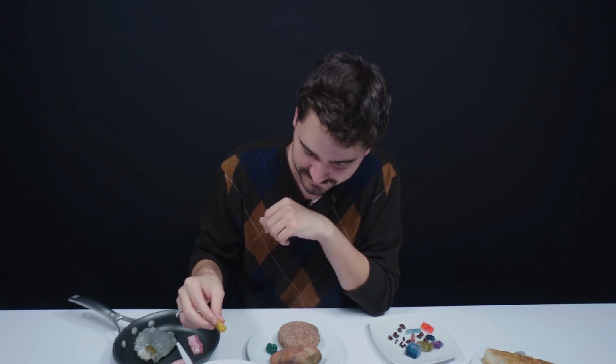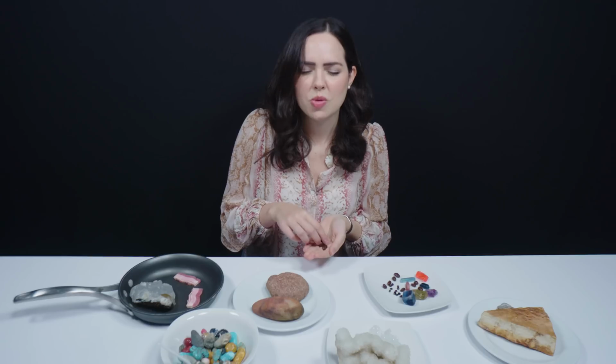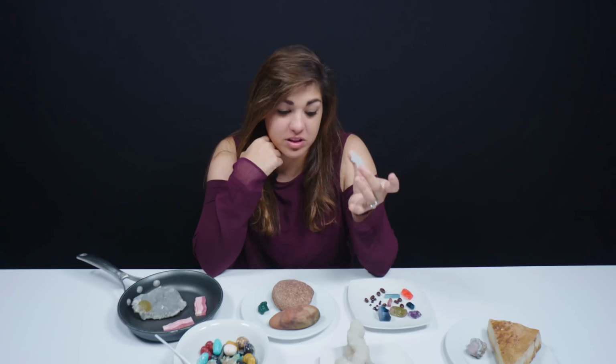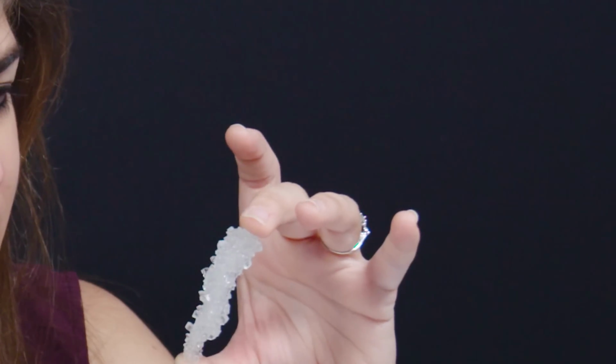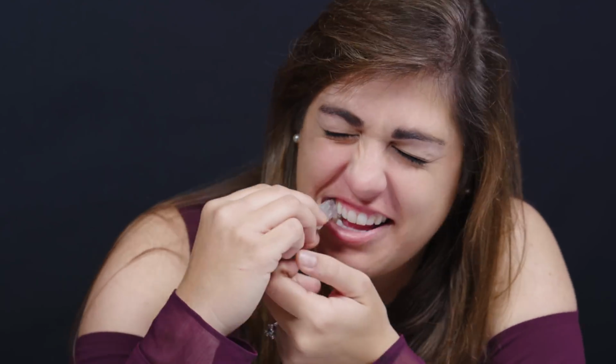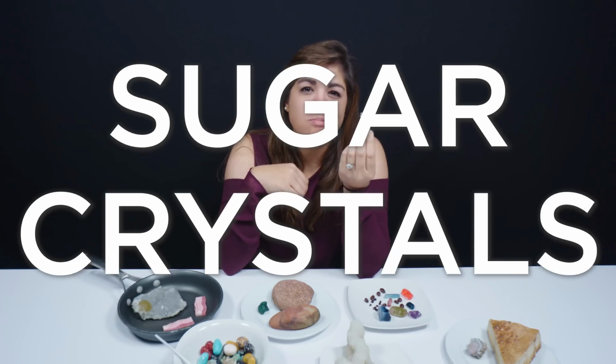Which one do you feel confident with? Oh, yes. Oh, I was so nervous for a second. Well, my teeth haven't cracked, so they're not a stone. What I've got here is something that really resembles quartz. Got kind of a hexagonal prism, super, super close. This is sugar. Sugar can grow in hexagonal prisms. Obviously, it's edible.